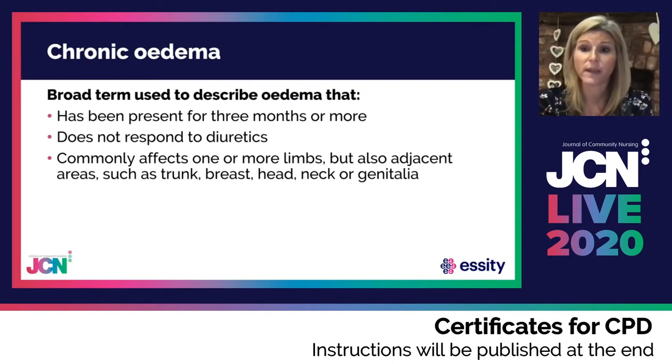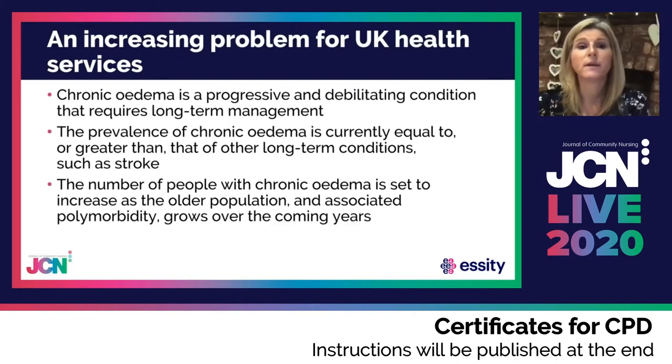We are aware, however, that the importance of a document like this is because not all areas have a lymphedema service. So it's an ever-increasing problem in the UK how to manage chronic edema, because we know it's increasing year on year. It's progressive and debilitating and requires lifelong management. And we know that the numbers are greater than other long-term conditions such as CVA or stroke. The number of people who are getting older in our population with polymorbidity and obesity is increasing, and therefore we will continue to see chronic edema in ever increasing numbers as we proceed.